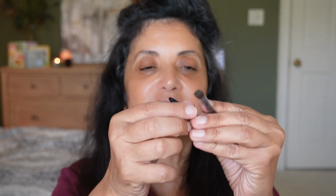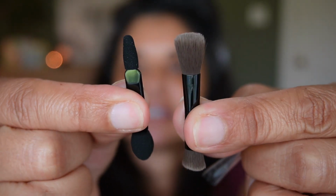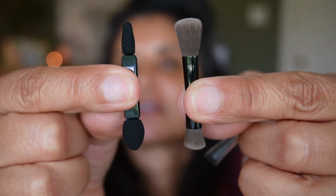Oh, and let me mention this, with each palette you do get 2 little brushes in here. I haven't tried these. This one is more of a felt tip brush, and this one's more of a bristle brush. Let me bring it in closer so you can see. So yeah, these are the 2 brushes that are in each palette.